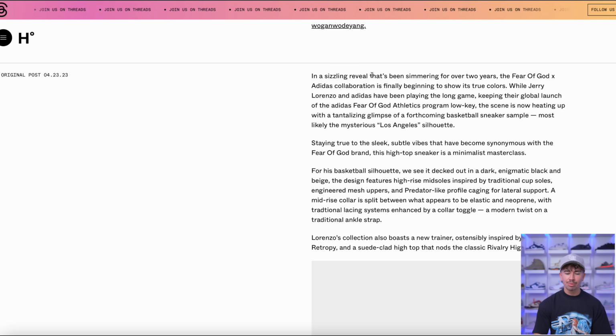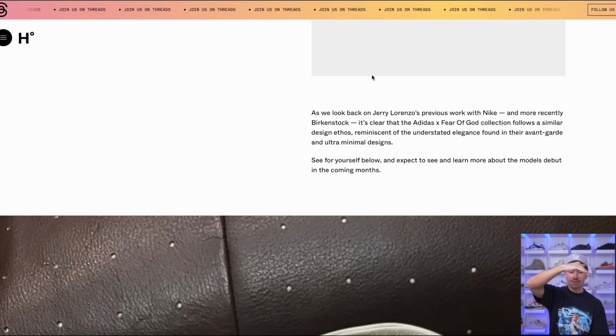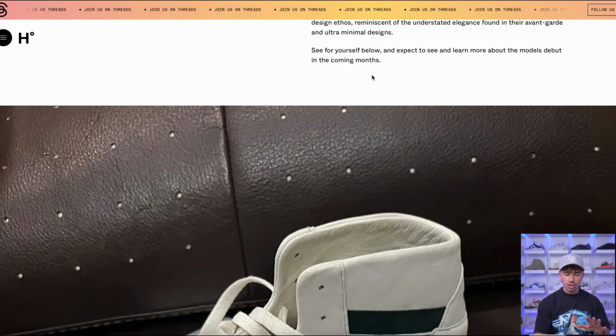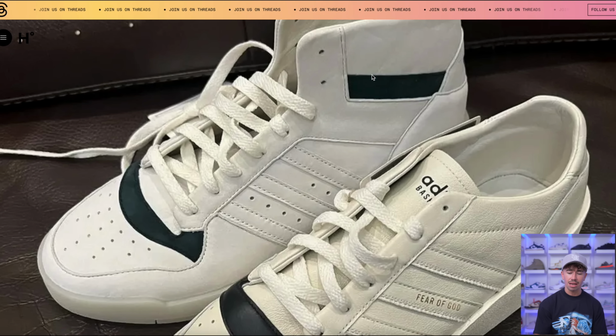All right, we got some new looks at the highly anticipated Adidas Fear of God collection. People have just been waiting on it for such a long time now. It kind of feels like the hype was up here and it's just slowly been declining the longer that they've delayed the release of these products. These are the new images. We've got two different models. They both look to be the Rivalry Adidas model. One's a high top and one's a low top.